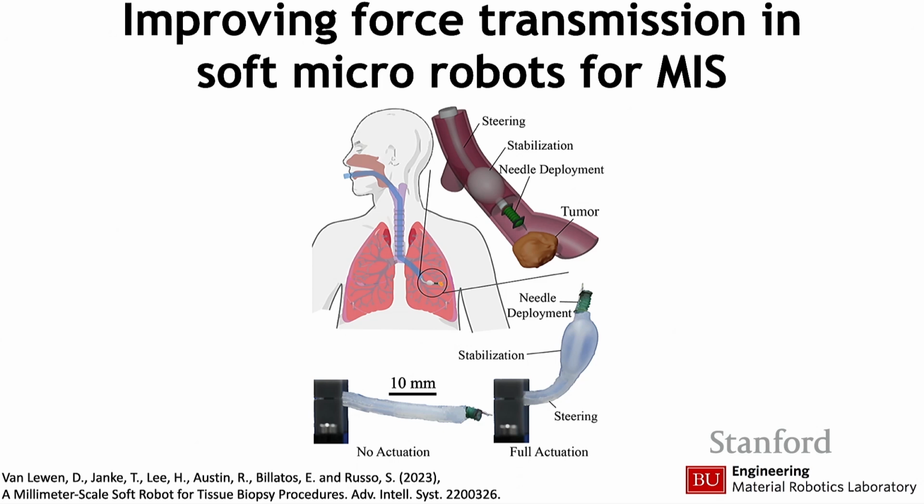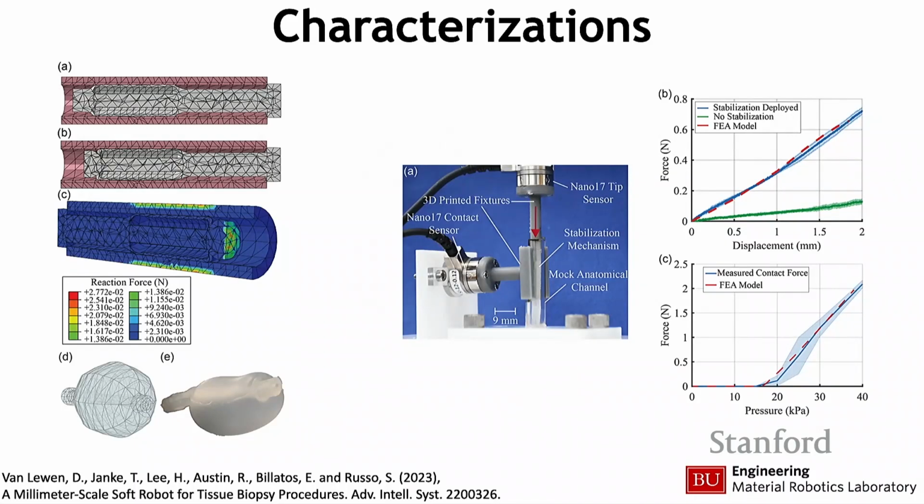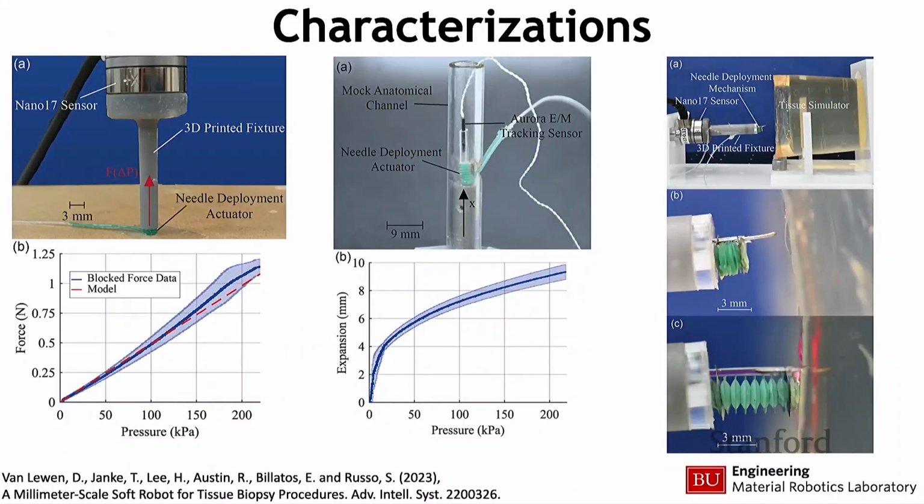In this paper that we published very recently this year, this soft robot is capable of deploying soft robotic actuators to anchor itself through the surrounding bronchi anatomy. That helps the robot be more accurate, but at the same time, it also helps the robot sustain a higher level of force output as we are trying to target a biopsy. I'm going to skip quickly through some of these things, but here we were able to demonstrate pretty high output forces, which are way above the range of the surgical tasks that we want to do as we are performing biopsy procedures.